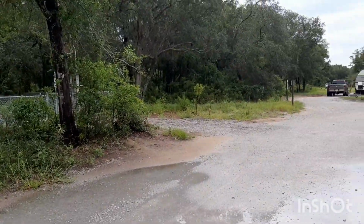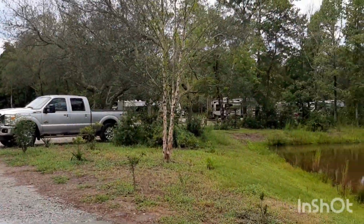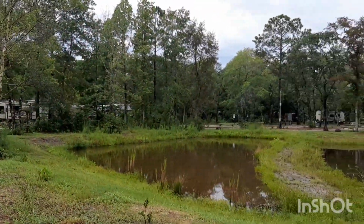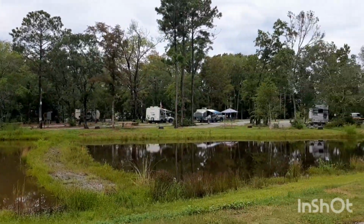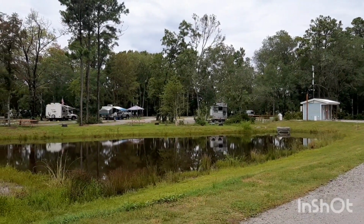I'm not really sure. But anyways, as you come back around this way, again, there's the pond in front of you. Bathhouses are up that way. I'll pause it and pick up at the next section.